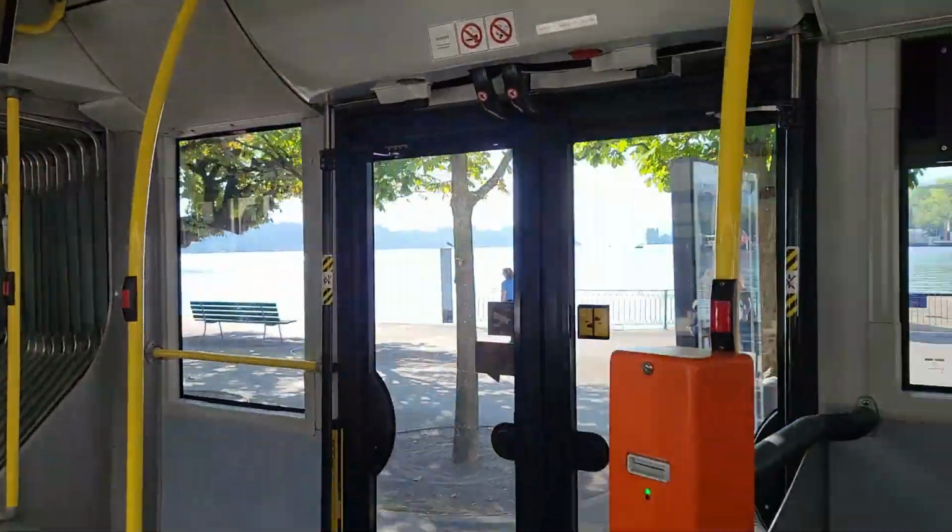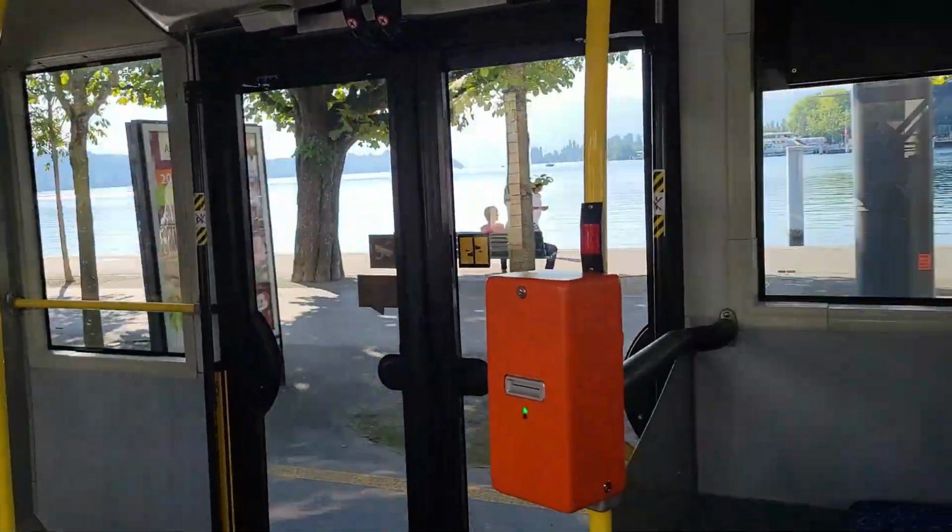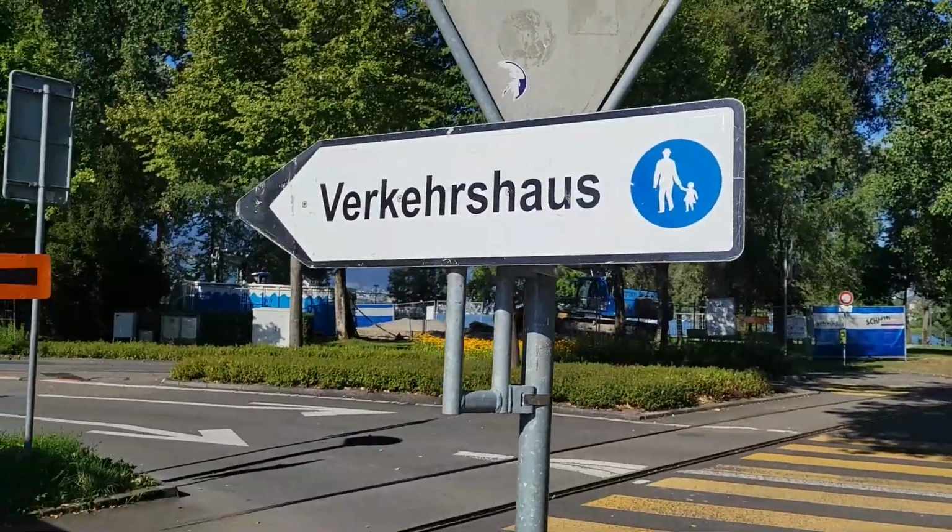Across the bridge, so the lake is over there. Something interesting I've noticed is nobody seems to pay for the bus. The driver doesn't look at it, there's nothing to scan. It seems to be free. The only thing I can figure is that it's covered by taxes or something. I don't know. It seems to be completely complimentary transportation. It's not just us, nobody seems to be paying for it.